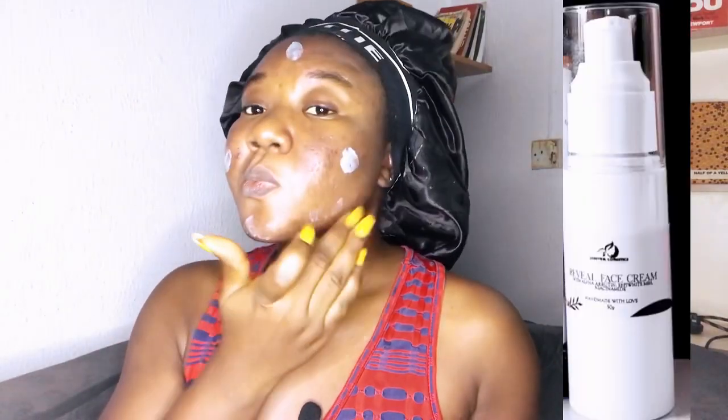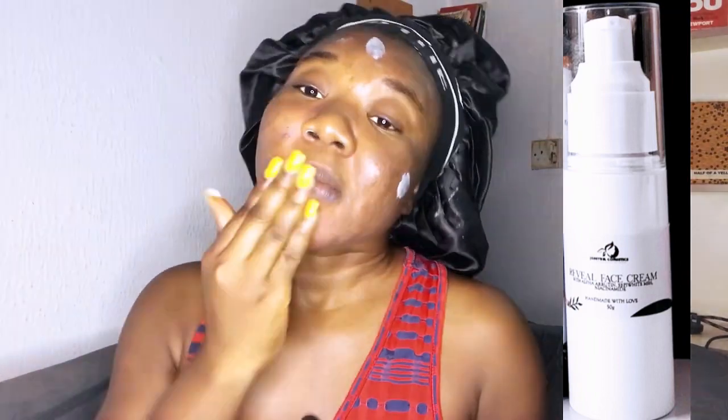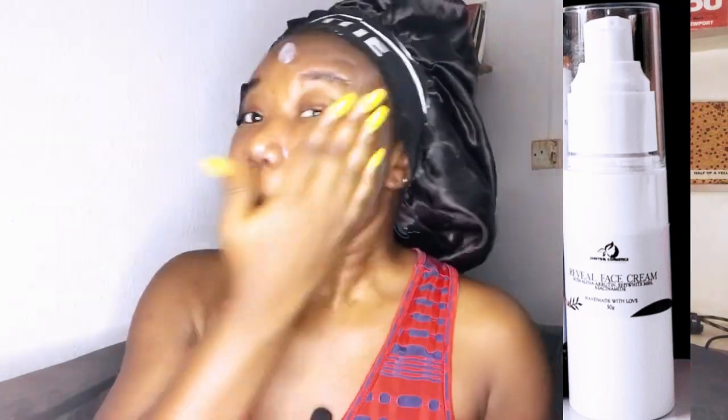All right, so without further ado, I'm going in with my moisturizer. This is a pore minimizer moisturizer. It has collagen, it has hydrolyzed silk protein and bamboo extract. Okay, after that, I let this penetrate.